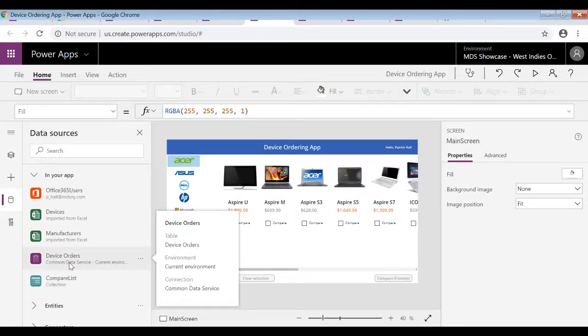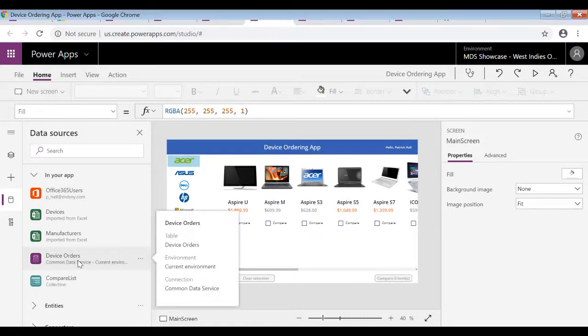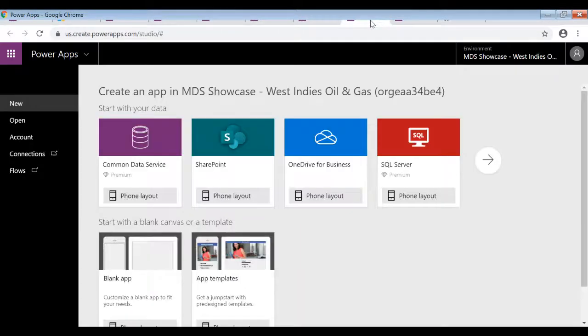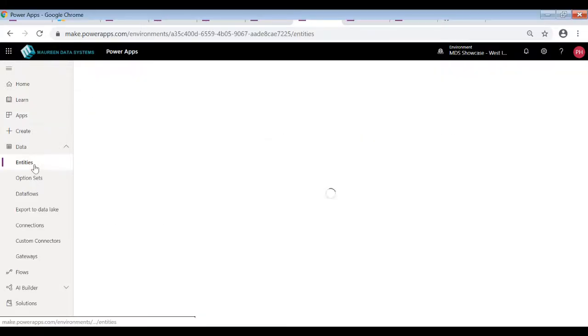With the environment that we created, we were able to connect to our Common Data Service. And so now our fields are tied into our database. So now when we commit and make orders like I did earlier, we can go in and actually take a look at those orders. So let's take a look at that entity we created.